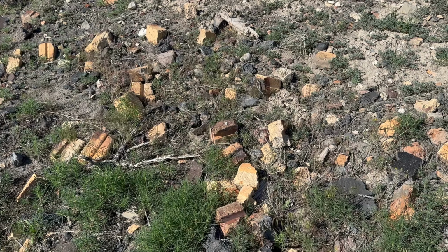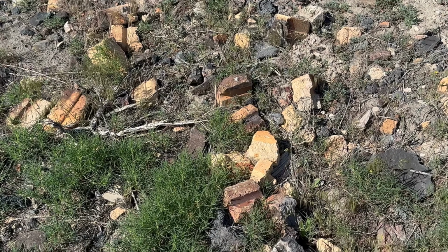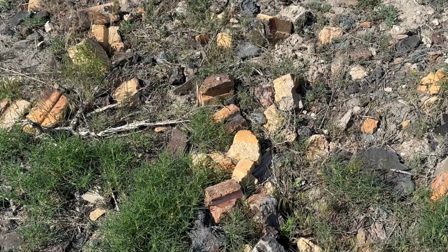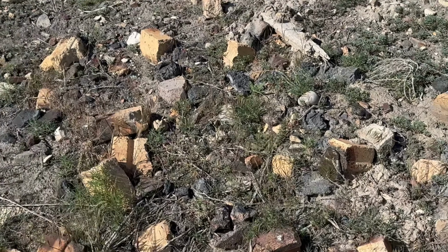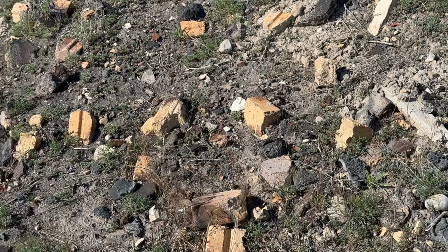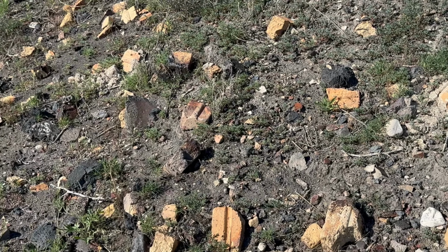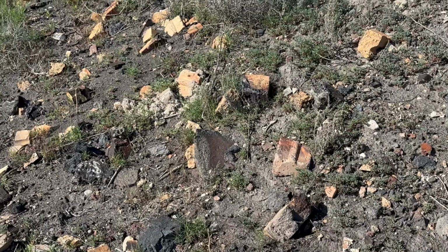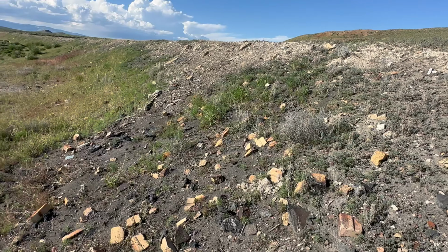Keep your eye open. You see these bricks quite a few places. This is apparently brick from the fireboxes of the locomotives. They would clean them out as they got clogged, after burning coal a period of time. Must have saved them, and then they would haul them out here and use them for fill to stabilize some of these beds.